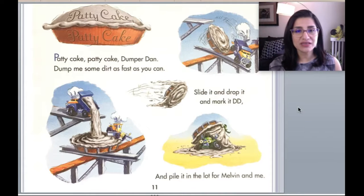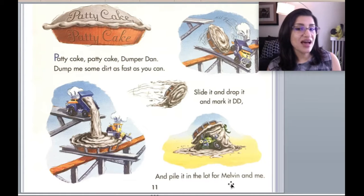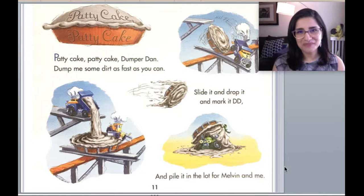Our poem this week is Patty Cake, Patty Cake. I'll read it and you can follow along with me, okay? Patty Cake, Patty Cake, Dumper Dan. Dump me some dirt as fast as you can. Slide it, drop it, and mark it DD and pile it in the lot for Melvin and me.